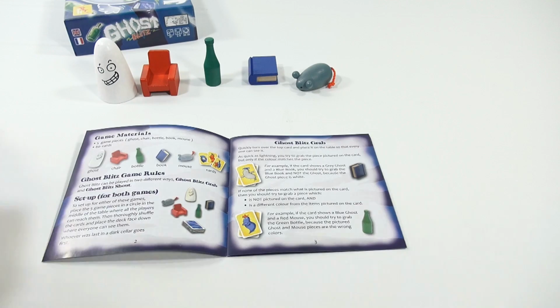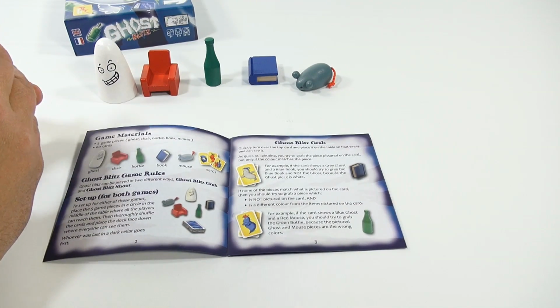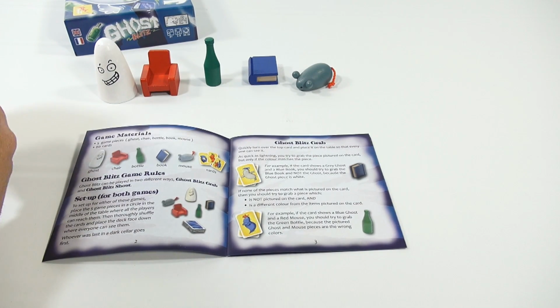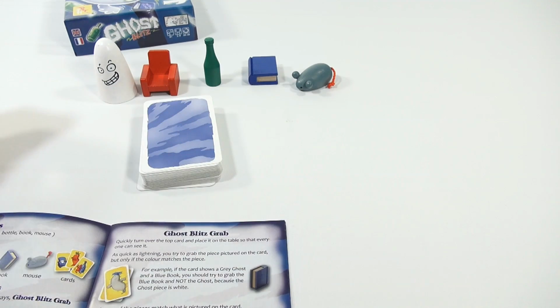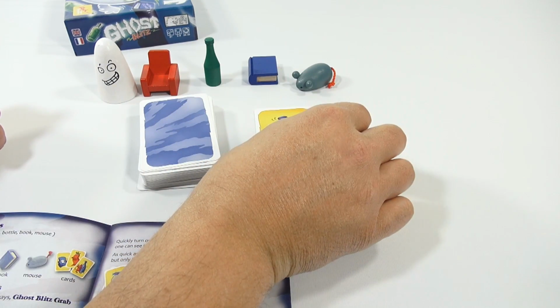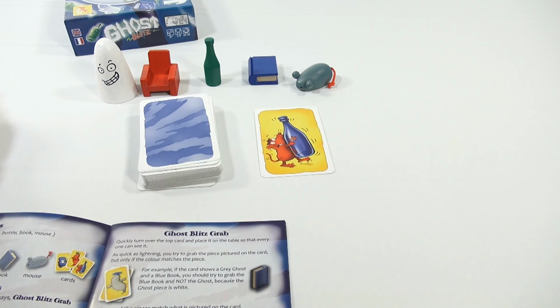All right, here we go. So quickly turn over the top card and place it on the table so that everyone can see it. So we're on this top here. As quickly as lightning, you try to grab the piece pictured on the card, but only if the color matches the piece. Blue bottle, red mouse, okay? For example, if the card shows a gray ghost and a blue book, you should try to grab the blue book and not the ghost, because the ghost piece is white.